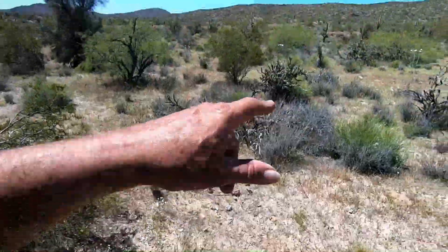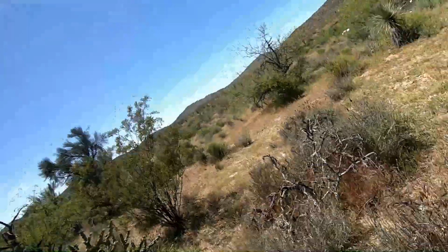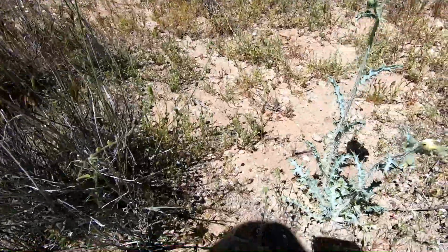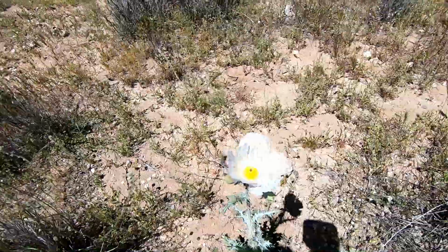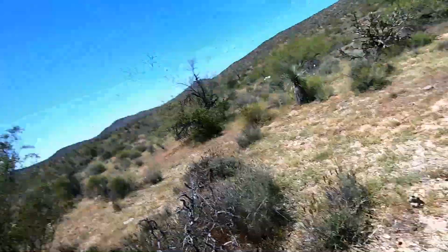Well, on the way out I spotted these white flowers. Well, not these little guys, but man, there's a ton of them, ain't there? Holy cow. No, these bigger ones out here. So we'll take a venture out here and check these out. Wow, they're pretty cool. Wow, look at all the spikes on that bugger, man. A couple of the bigger ones over here. Pretty cool flowers, man.